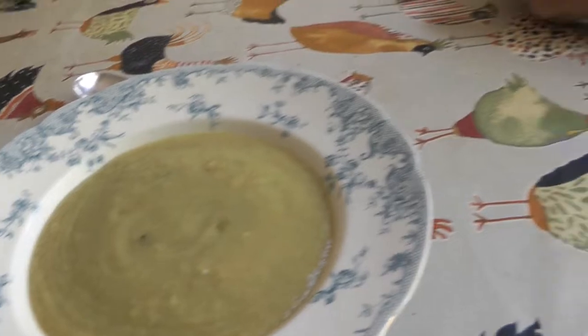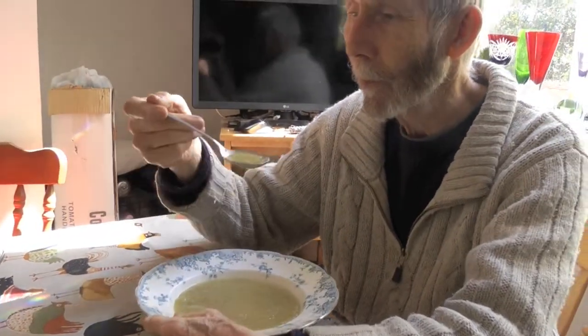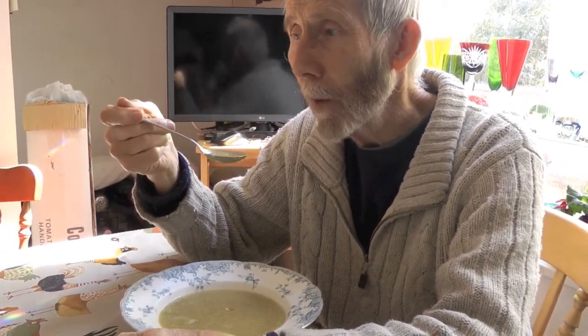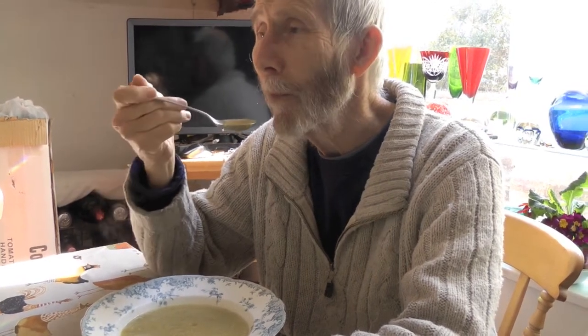So here we are, soup's ready. Potato, leek and celeriac. It's okay. It's okay. You think you might have a second spoonful? Oh yes. Good.